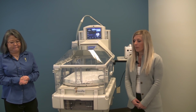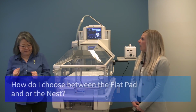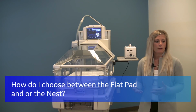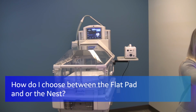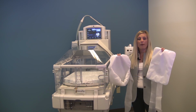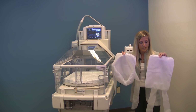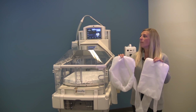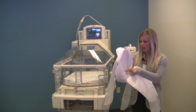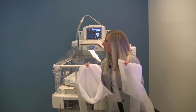So with that being said, I think we can probably move into our next question. Which is, how do I choose between the flat pad and the nest? So also a great question. Now, the nice thing is that we make both the nest, so a little bit of containment boundaries, as well as the flat pad for both the small and the larger size. So any combination, right? Kind of up to you. People did write in and say, how do I choose? And really, there's no scientific reasoning to it other than what does that baby need?